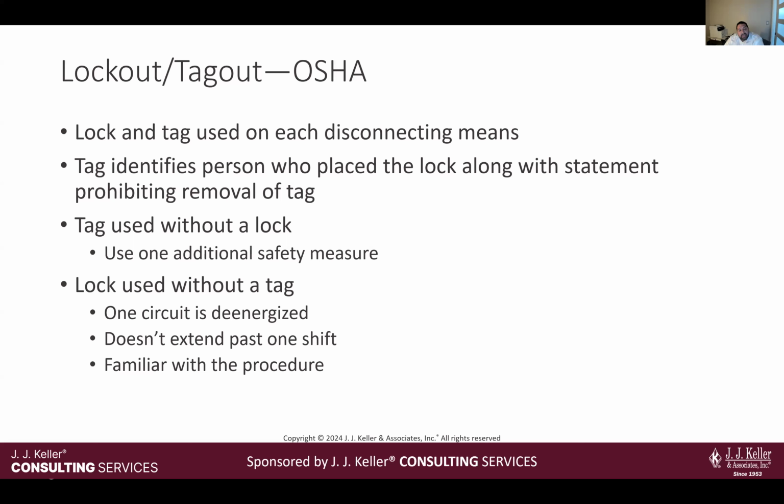And some of the requirements: you want to place a lock and/or a tag on each disconnecting means used to de-energize circuits and equipment. You want to attach the lock to prevent persons from operating the disconnecting means. This is very important, right? You don't want bystanders or other folks coming in and disturbing the process and energizing the system. You want to ensure that the tag contains the proper statement prohibiting any unauthorized operation or removal of the tag, right? And that needs to be on the tag.